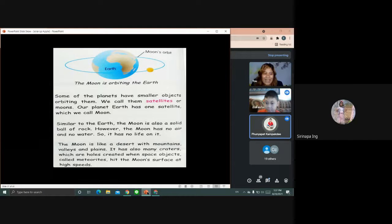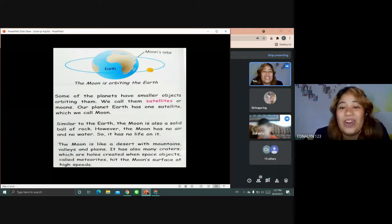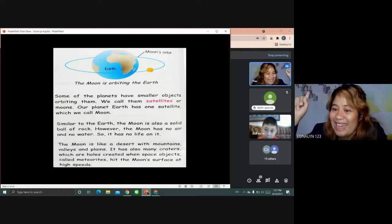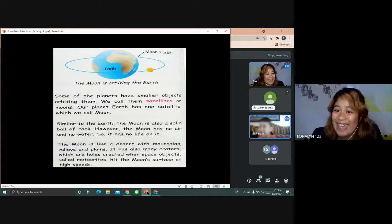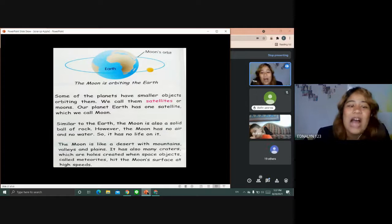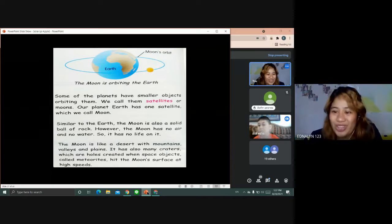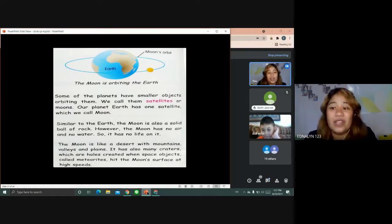Satellites. So the satellite is the moon, okay? So we can say, oh, I can see a satellite at night, but it is the moon because it orbits, it goes around the planet. Our planet has one satellite, which we call the moon. The satellite that moves around the Earth is called the moon.